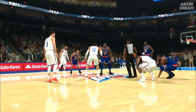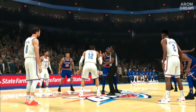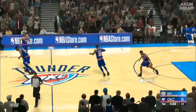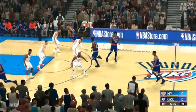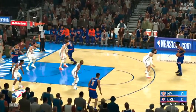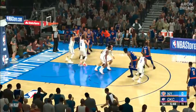So a look at our starters for the Knicks. It's Randall and Robinson at the four and the five. Barrett and Knox are the wingmen. And it's Smith in at the point guard position. And for Oklahoma City, Gallinari and Adams, the combo out front. Chris Paul is out there with Gilgeous-Alexander. And it's Roberson in at the three spot.